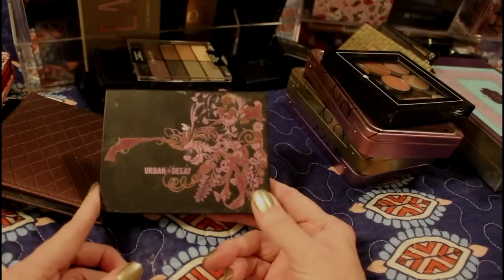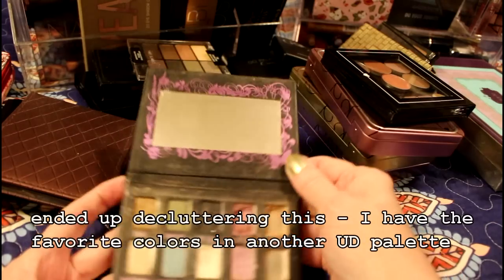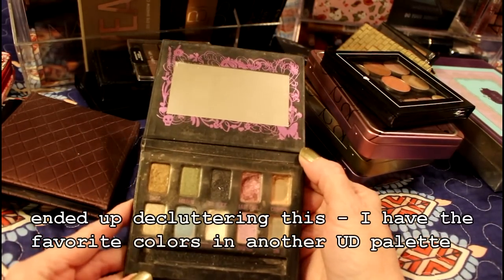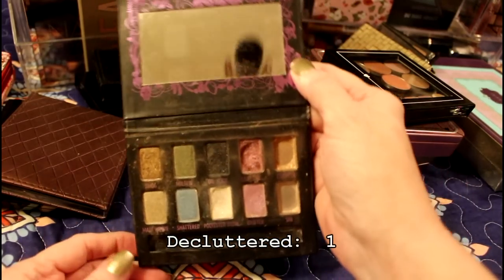So close your eyes and hold your breath. It's from Urban Decay. It's really old. It's one of the original, oh God. Yeah, it really needs to be cleaned. It's one of the original ammo palettes, I think they were called.